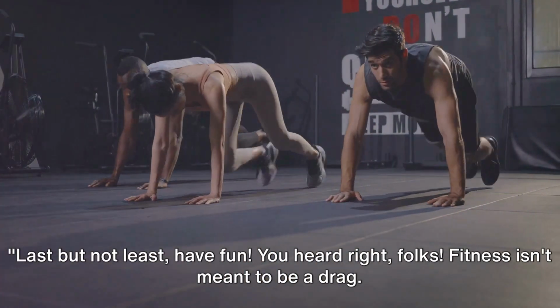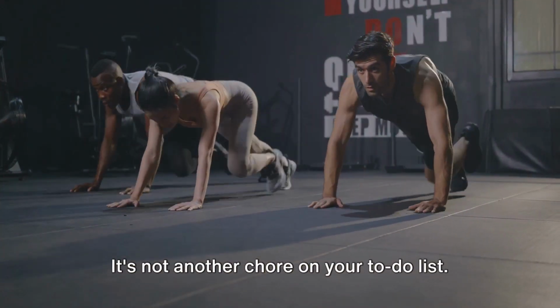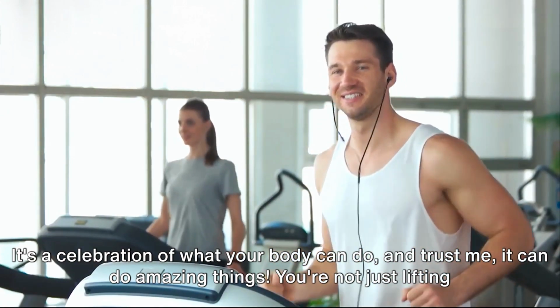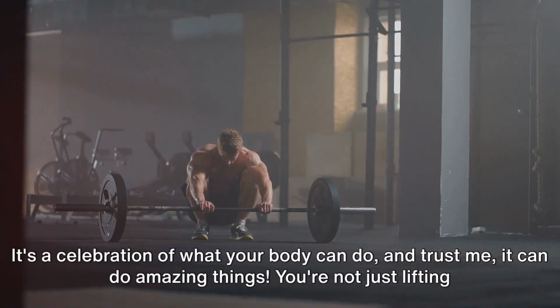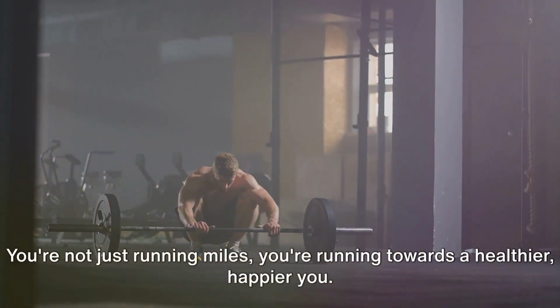Last but not least, have fun. You heard right, folks. Fitness isn't meant to be a drag. It's not another chore on your to-do list. It's a celebration of what your body can do, and trust me, it can do amazing things. You're not just lifting weights, you're lifting your spirits. You're not just running miles, you're running towards a healthier, happier you.